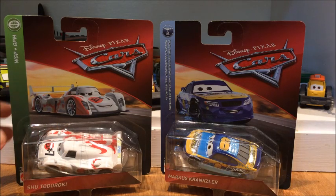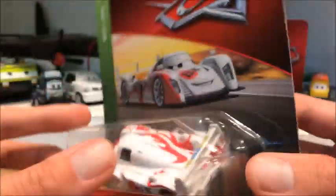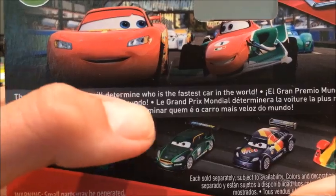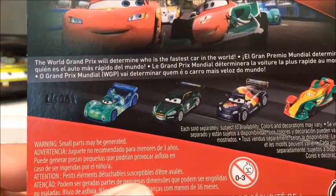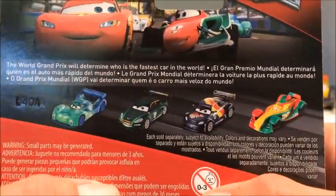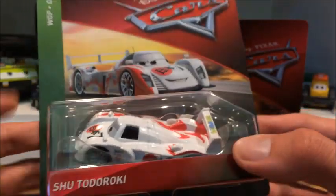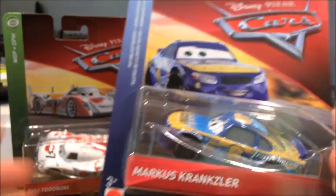That's just me. But now let's get into a review of the packaging. You can see Shu. He's part of the World Grand Prix series. Very interesting. On the back, we got some World Grand Prix racers. The bio for this series reads, "The World Grand Prix will determine who is the fastest car in the world." On the back, we got Carter Veloso, Nigel Gearsley, Max Schnell, and Rip Clutch Ganeski. All great cars in my opinion. I don't know if Miguel Camino is being released in this series, because he's the only one I actually need now to complete the World Grand Prix collection.